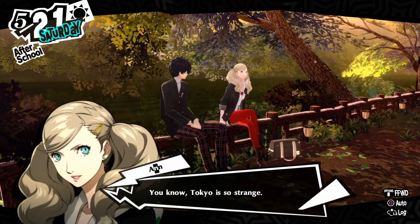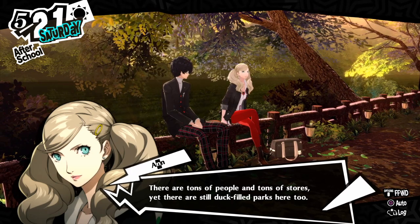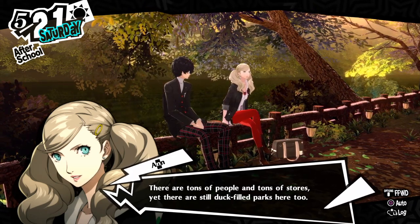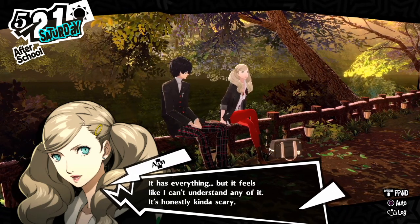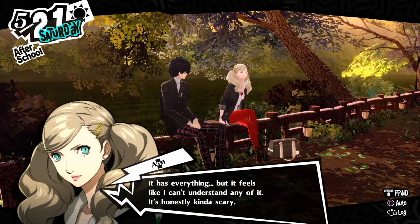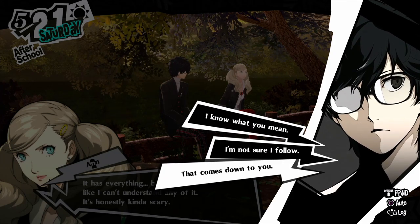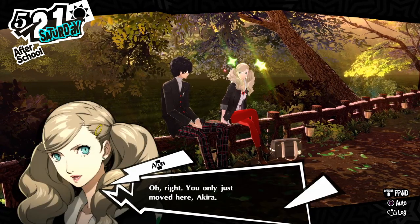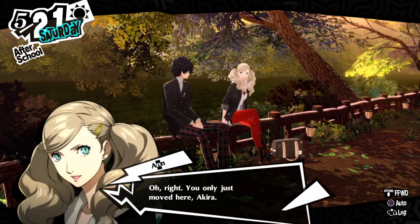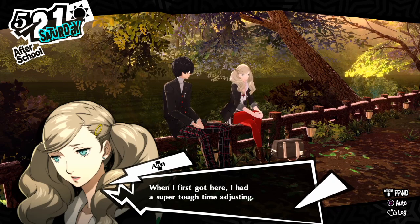Hey. You know, Tokyo is so strange. There are tons of people and tons of stores, yet there are still duck-filled parks here too. It has everything, but it feels like I can't understand any of it. It's honestly kind of scary. Yeah, I know what you mean. I'm not a big fan of the big city either. All right, you only just moved here, Akira. Give me those music notes. I'm so good at getting the right answer with An.